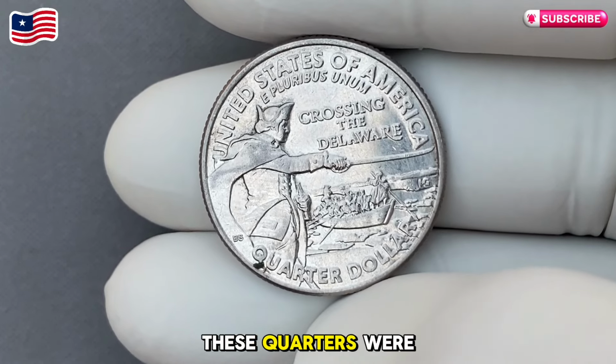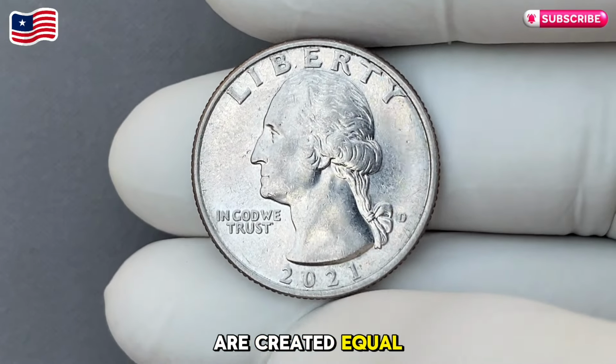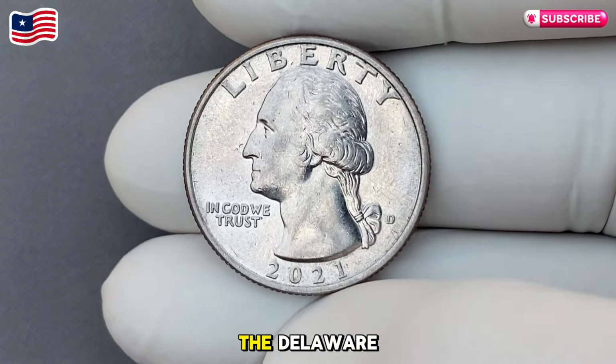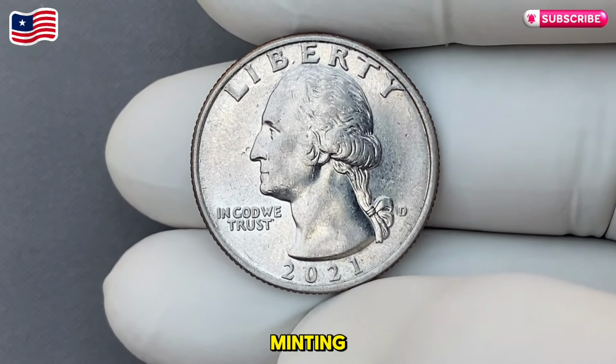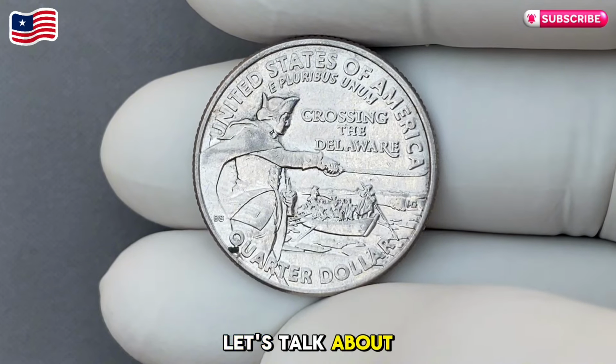While millions of these quarters were minted for general circulation, not all coins are created equal. Some incredibly rare versions of the 2021 Crossing the Delaware quarter have appeared with unusual minting errors that make them stand out, and send their value soaring. Let's talk about some of those errors.